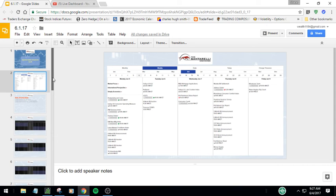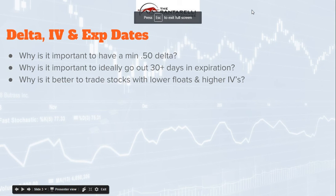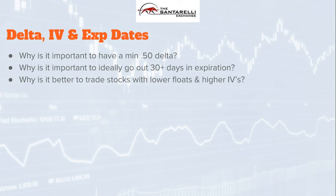Now I'm going to talk more about why it's important to have your delta at a 50 plus, why it's important to go out 30 plus days in expiration, and then another point here of why it's better to trade stocks with higher IVs. IV is implied volatility. Okay, and then it's also better to trade stocks with lower floats, meaning lower amounts of shares outstanding. I actually created a screen today. It's a great option trading screen that I want to share with you guys. I can walk you through how to make that on TD Ameritrade's Thinkorswim platform. So we have some interesting things to talk about today.